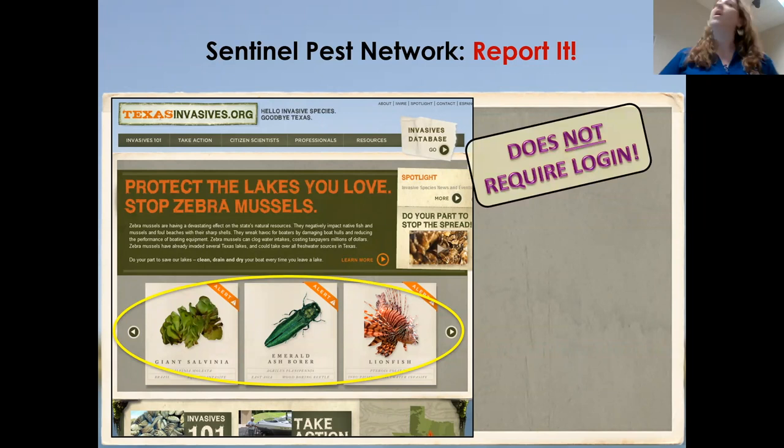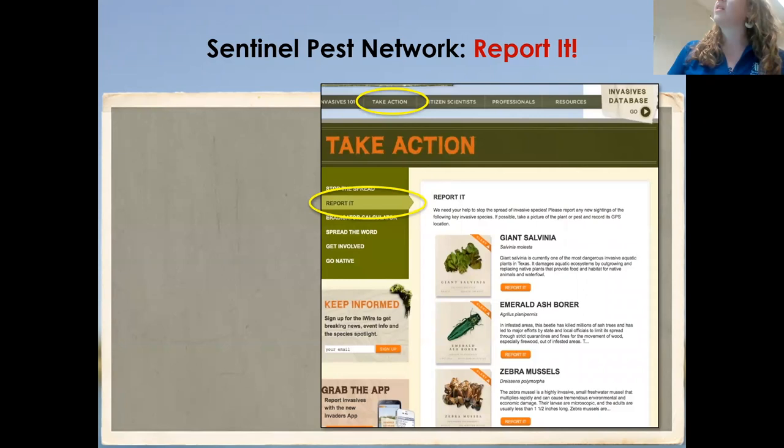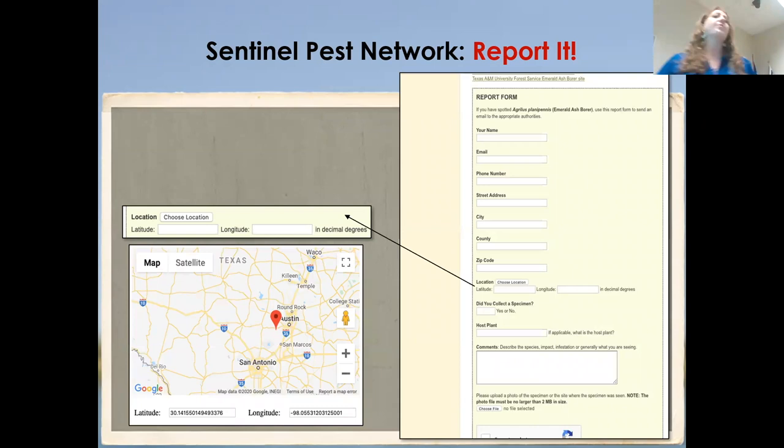You just go to our website. Remember, it doesn't require a login. You can go to Take Action and click Report It. If you click on that, it will pull up a form. This form really is just asking for your name, email, phone number, address, and a location of where you found it. If you're not comfortable with giving us all of that information, I need at least the location of where it is and an email to contact you at, because I need to let you know if yes or no that this was it. But please be mindful that information stays in-house. The only thing that we ever share is the location of the invasive species, because we need to share that with our federal reports as well, because they're tracking our website. They want to know what we're gathering, because everybody's looking for them.